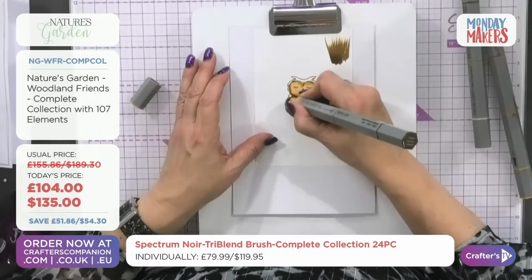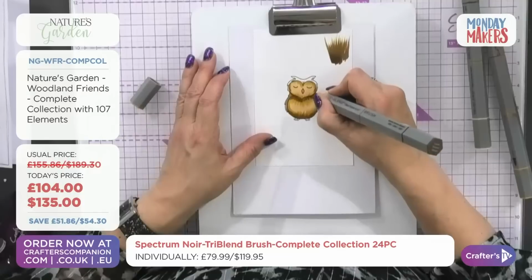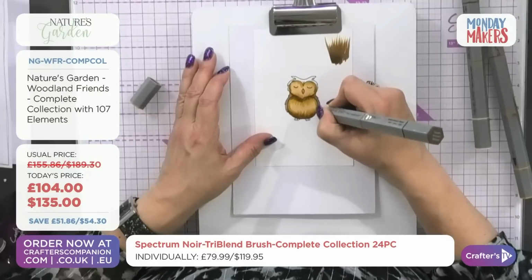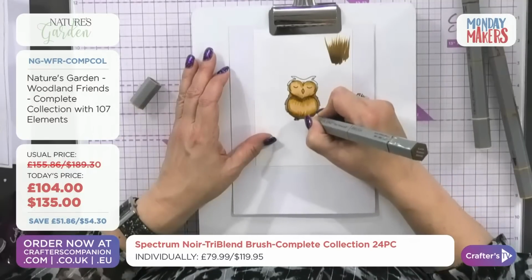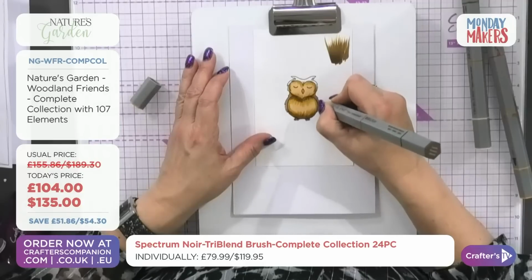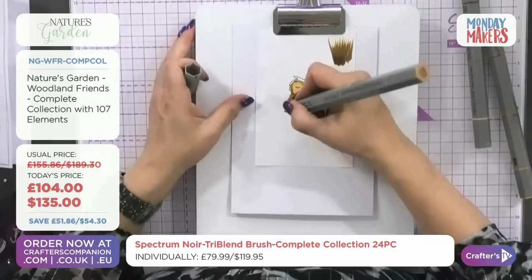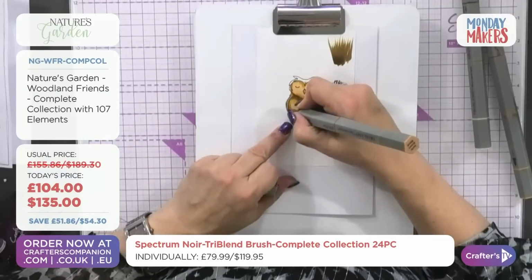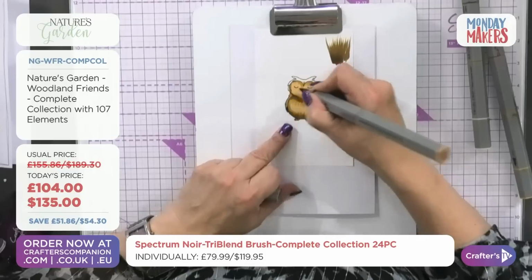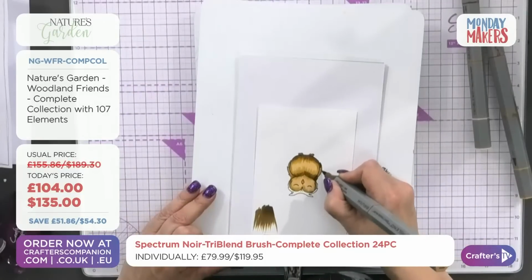Now I'm just going to, again, starting with the lightest colour, pop the lightest colour down. I'll do that on both of these sides, Joe. Let's pop that down there and do his little feet as well. Actually, what colour is an owl's feet? They're brown. A grey, absolutely. Now I'm going to go in with a dark one for the shading, so that you can create that depth and dimension.